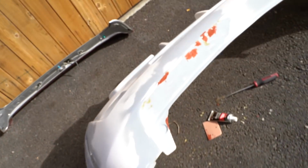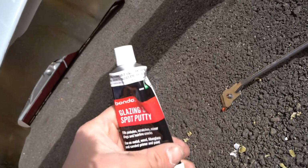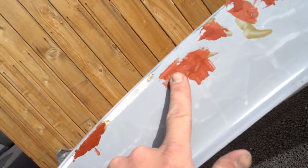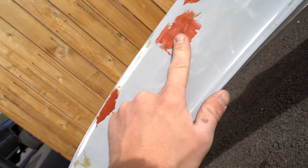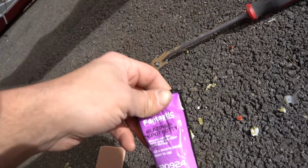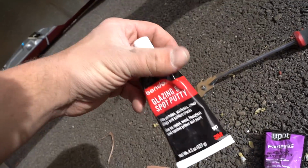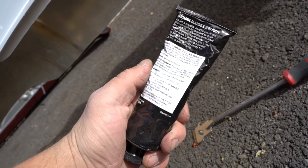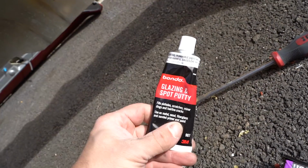I ran into AutoZone and I found some Bondo glazing and spot putty, and I did a little test area right here and it dried in like 10 minutes. So I went ahead and knocked out all the other areas. This sat for maybe a total of 2 hours and it didn't dry, and this dried in like 10 minutes like it should. So I don't know if this stuff was bad. Either way, it was like $9, not too concerned, but this stuff for me worked a lot better.